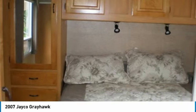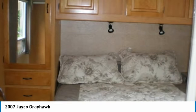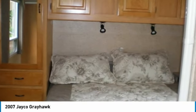This 2007 Jayco Grayhawk is ready to help you travel anywhere your heart desires, both safely and efficiently. Don't hesitate. Call today for information on how this unparalleled 2007 Jayco Grayhawk can be yours.